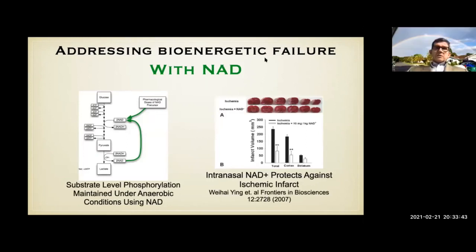So we're focused now still on the bioenergetic failure that occurs in the energetically demanding neurons. And here we are focusing on NAD. So here's glycolysis, where we're using glucose to make ATP for energy. And in an anaerobic stress, like a stroke, we have to do these additional steps really quickly to keep making ATP. And this requires NAD. So NAD can keep cells alive when there's no oxygen.